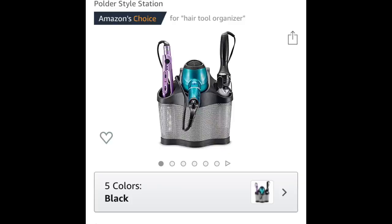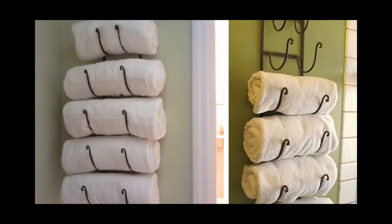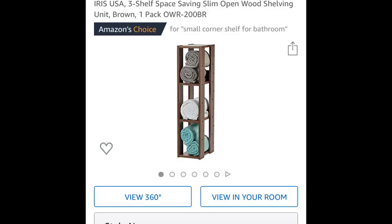Like I said, you really just got to get creative. I've seen over the door hangers for your curling irons and stuff, and things like that. Let's see, what else have I done? Oh, wine racks for your towels. So if you don't have a linen closet, you can use a wine rack mounted to your wall, and you put your towels in there.